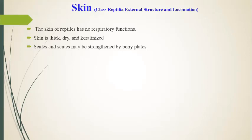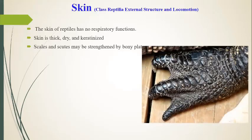Okay, next, scales and the scutes may be strengthened by bony plates. You can see over here that these are the scutes. Scutes are present over here. A scute is a bony external plate or scale. Bones are overlaid with horn on the shell of a turtle, the skin of a crocodilian, or the feet of a bird.